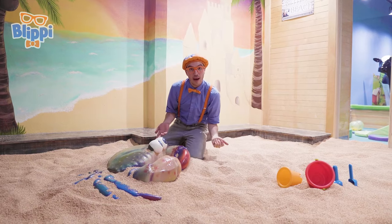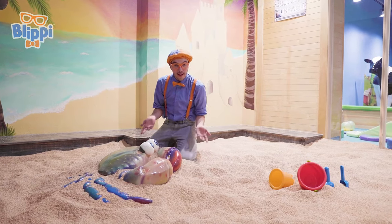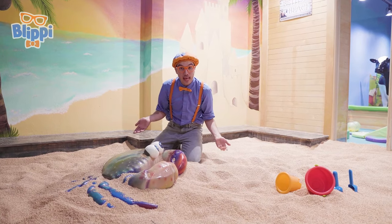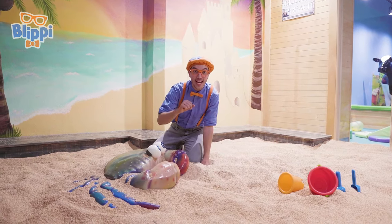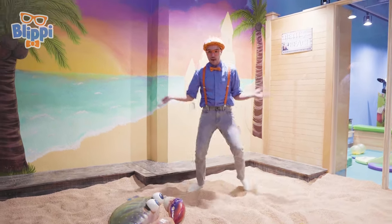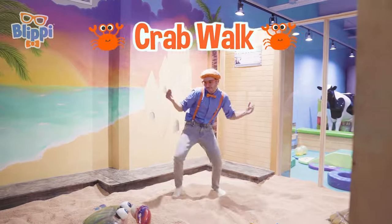Hey, do you know how crabs like to move? They don't like to walk like us. They like to go side to side. Hey, will you act like a crab with me? Yeah! Okay, here we go. Let's do our crab walk.